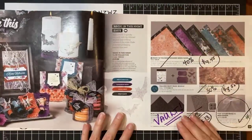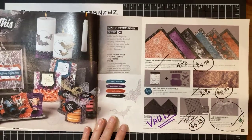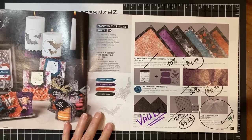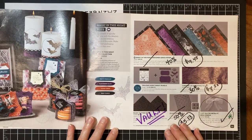Glenda, you were able to hop on watching the live. Oh, and thank you for sharing. I really appreciate that. Okay. Yeah, this is a really good time to take one good last look at this catalog.